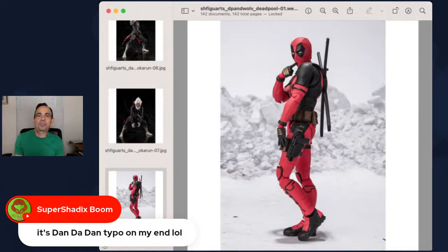And this, I'm sure, is what we've all been waiting for. And that is the SH Figuarts Deadpool from Deadpool and Wolverine. I love that they use this pose in their marketing. That just cracks me up.